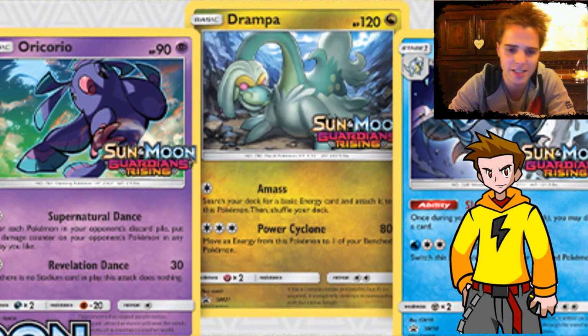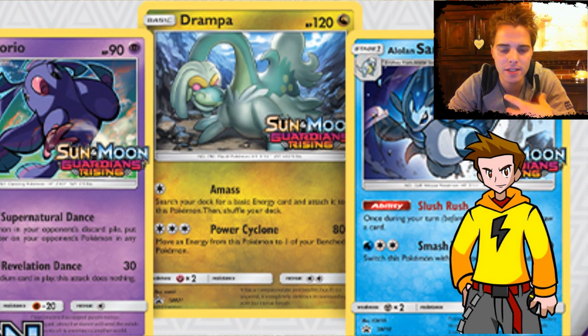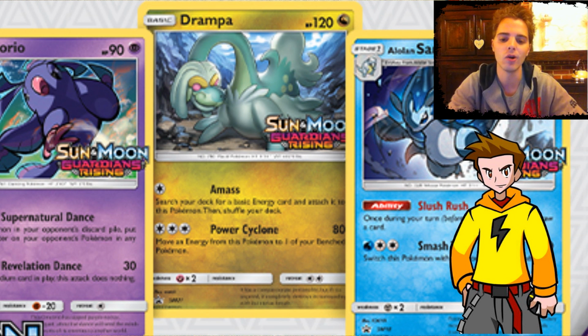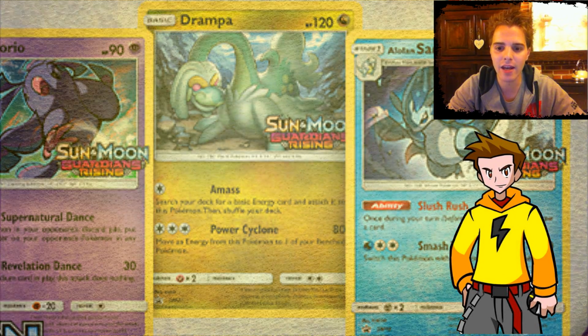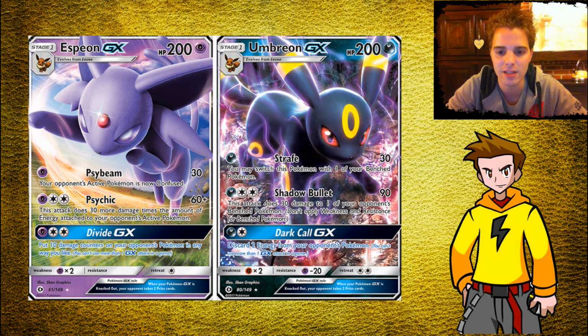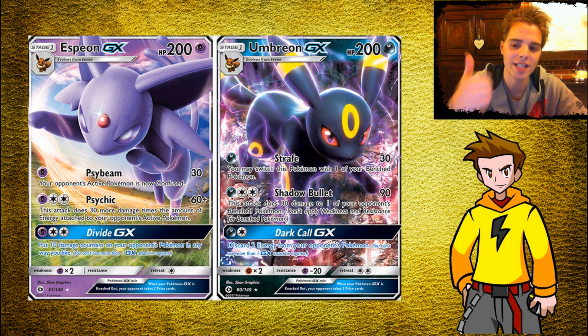So next up, Drampa. Already talked about this card. It's also neat to see it in a promo card. Actually, the stamp of the pre-release. Also, the Alolan Sandslash, not bad to get. I think Oricorio is the best one, or Sandslash just once during your turn may draw a card. So that's that. And then, of course, more collection boxes, and July 14 is the day that you can get a collection box of Espeon GX and Umbreon GX.